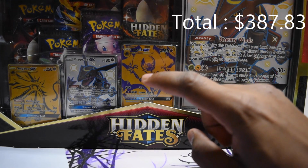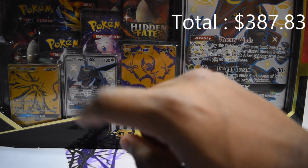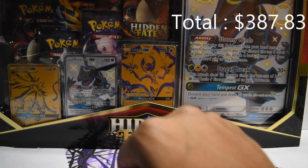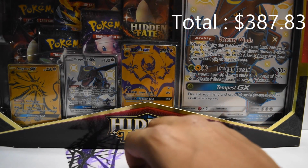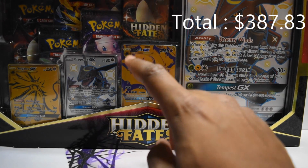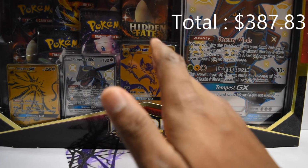The other thing is obviously there are 7 Hidden Fates packs in there, so that's pretty good. There's this gigantic Rayquaza card, which is pretty cool, and then you do have the 3 promo cards that they gave out with the Rayquaza statue set as well. So ironically, this is basically that, but half. You don't get the playmat, but you still get the poster, and you still get all the promo cards, which is pretty cool. This was only $50, so this was half the price.